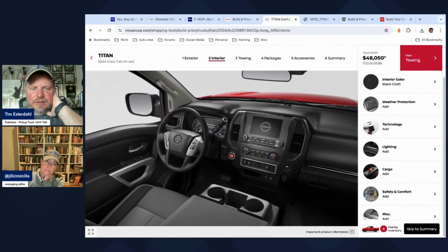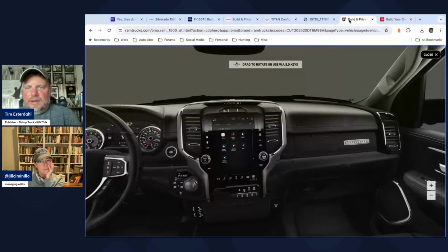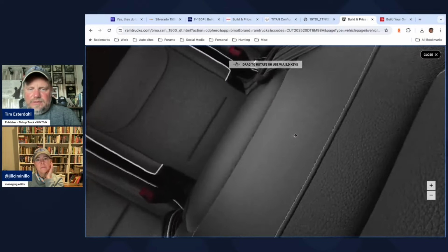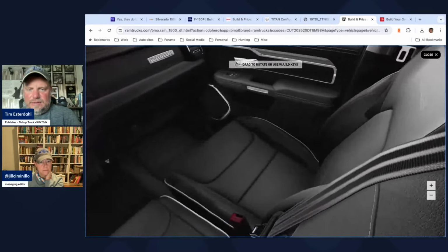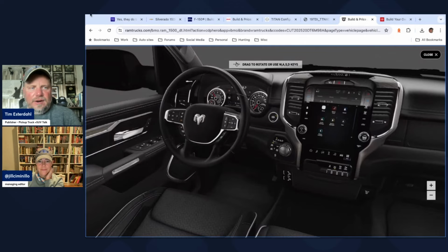The Titan, here's your Titan looking interior. The operational screen works fine, but it's not as big as the other ones. And you have the Ram interior, which we've done the 360 look to, kind of make you dizzy. So, all right, Jill, there are the options that you have to choose from.